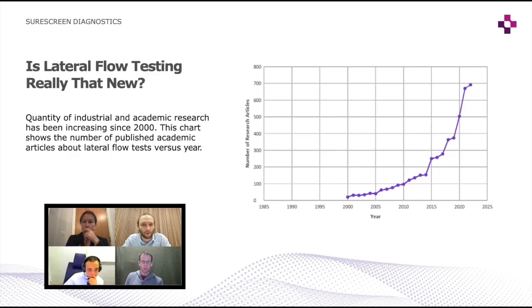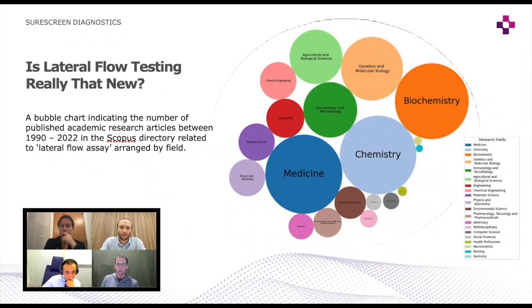Next slide, please. Either way, over this time, we've seen a really large increase in the number of published papers and also the breadth and width of topics that these papers are covering. Here we go. If you skip to the next slide as well, please. We can see that actually, yes, it is about COVID testing, for example, but it's also a much wider phenomenon covering a real range of topics in academic literature and then in the real world now.